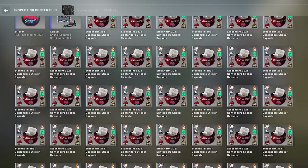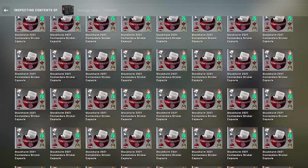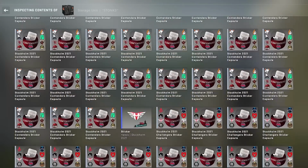So the first thing we want to take a look at is of course Stockholm itself. We're going to start with the capsules, then go to the stickers. Same thing with Antwerp, give my final opinion on the both separately and then all together.